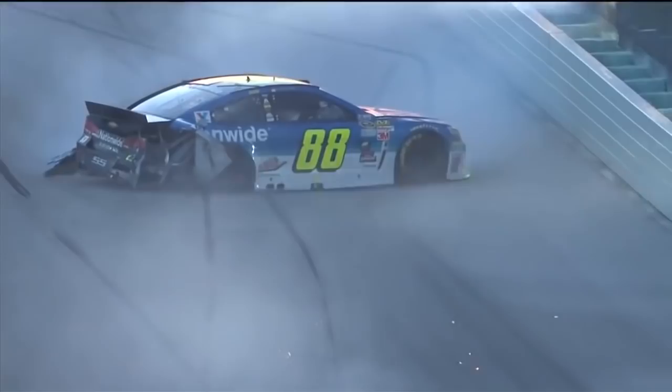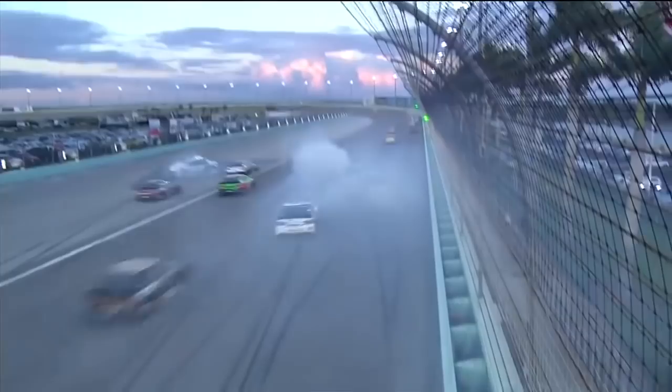Multiple cars involved, and this is the fourth caution already. 46 laps have been completed, and that was violent.